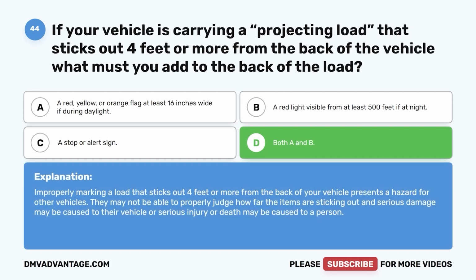Improperly marking a load that sticks out 4 feet or more from the back of your vehicle presents a hazard for other vehicles. They may not be able to properly judge how far the items are sticking out, and serious damage may be caused to their vehicle, or serious injury or death may be caused to a person.